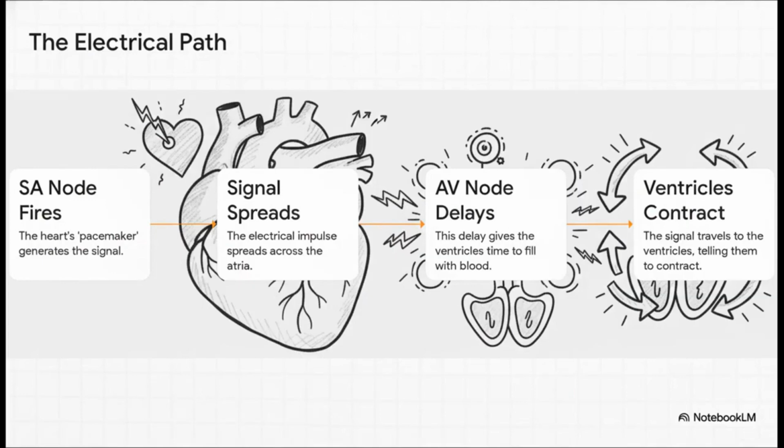Here's how it works, real quick. Step 1, the SA node, the heart's natural pacemaker, fires off a spark. Step 2, that signal zips across the upper chambers. Now step 3, and this is the genius part, the signal is intentionally delayed at a little checkpoint called the AV node. This pause is crucial. It gives the lower chambers just enough time to finish filling with blood before step 4, when the signal finally tells them to squeeze. It's just perfect timing.